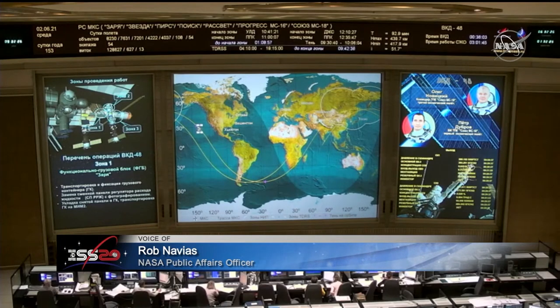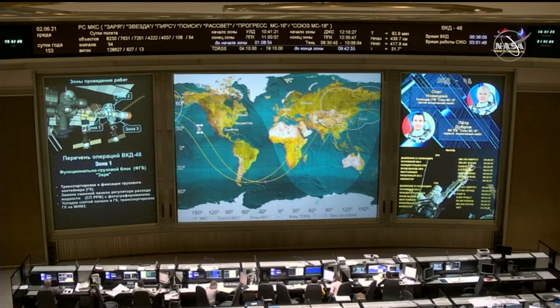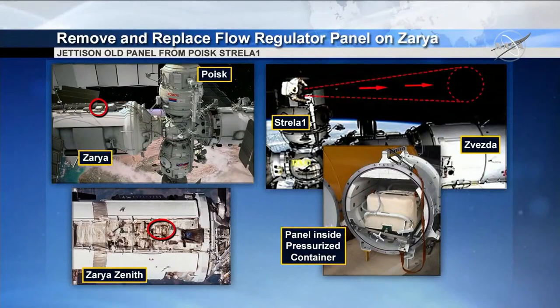I'm trying to attach for the first task of this morning's spacewalk, which is the replacement of a fluid flow regulator panel for that Pioneer module, the Zarya module. Tether. Launched on November 20th, 1998, from the Baikonur Cosmodrome on a Proton rocket to begin the era of the International Space Station. You pushed me again. All right, we'll get it.